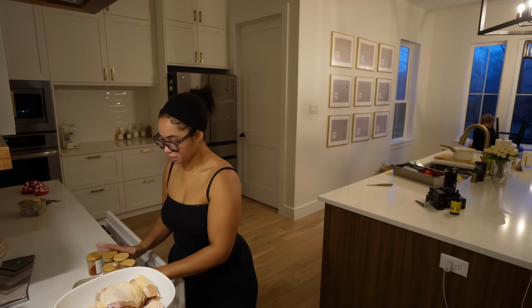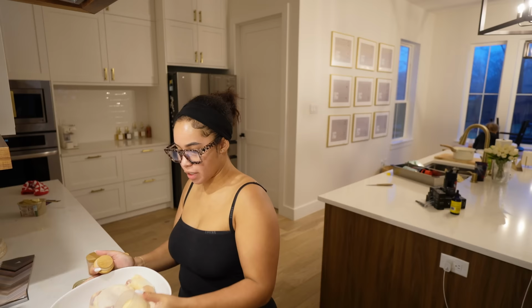Okay, this is what I'm gonna use, the basic seasonings. If you don't know how to cook, girl, yes you do. All you need to season your food is garlic powder, onion powder, and garlic salt, if you really wanna keep it that simple, okay? That's what I use for every single thing. I'm trying to see, y'all can see it a little bit better. Okay, you can see me, you can see the food, period.